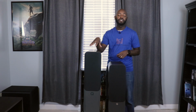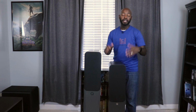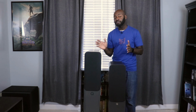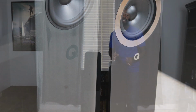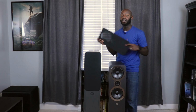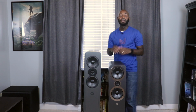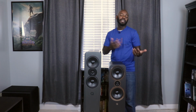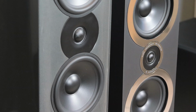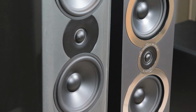The Concept 500 is on the left and the 3050i is on the right. I have the grill on the front of these speakers and they cover about 50% of the span, so they're very, very similar in that. And just below the grill, you have the Acoustics logo just down there. Now both grills attach magnetically, so they're easy to pull off just like that. And as you can see, they both have the driver tweeter driver setup, which I like. I think it has nice balance. Now both have 6.5-inch drivers with 1-inch tweeters, and so again, they're very similar in that regard.